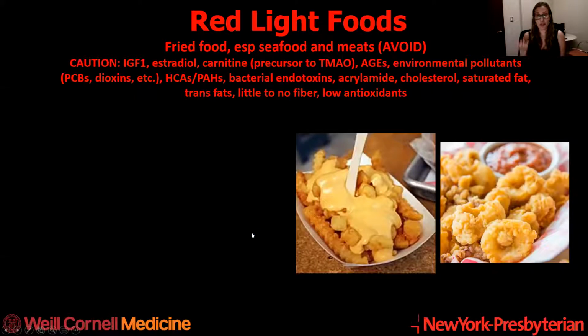Fried foods, seafoods and meats, especially fried. All of the same issues that I mentioned before. Carnitine, like choline, is a precursor to TMAO that's associated with cardiovascular disease. We have advanced glycation end products, which we discussed with PCOS. Environmental pollutants tend to concentrate in meat because these animals are consuming grains and other things from the environment, and they concentrate all these pollutants that are just naturally in our environment.